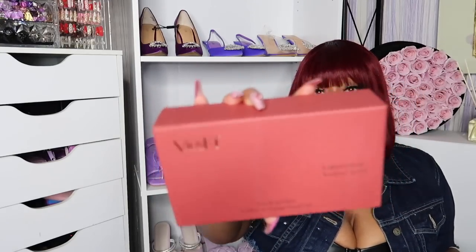So let's talk about this set that I got from Temu. So I got this set. It's minis. I thought it was full of bottles. It was only $17. And you guys know I got a Temu code. It has an inspiration from Baccarat, the Extrait, A La Rose, and Oud Satin Mood.